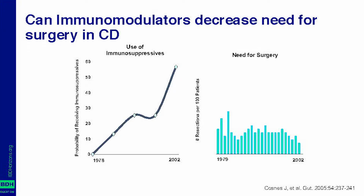What about changing natural history when it comes to complications? Despite the use of immune suppression going up over the past 2 decades, the need for surgery has not budged much. So this is not much of a loud and clear statement that immune modulators can change a natural history. We have not seen that despite using them.